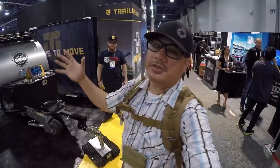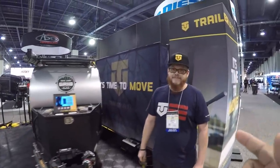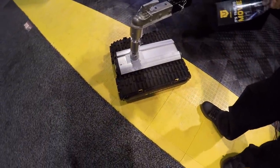Now, the vehicles get all the attention, but sometimes it's the accessories that you've got to look at. I've got Jimmy here. Introduce yourself to the world and tell them what you've got. How's it going, guys? My name is Jimmy, and I'm with Trailer Valet here. And right here, what you can see for starters is our RVR model. And this is our 5,500-pound weight class model.